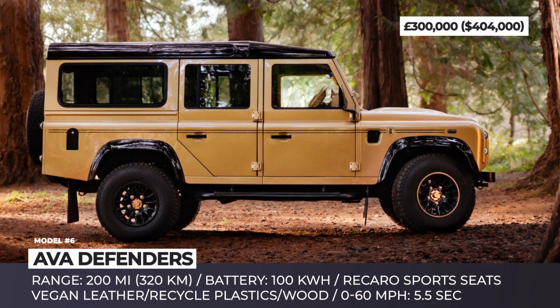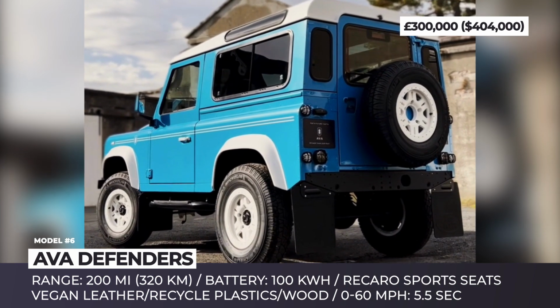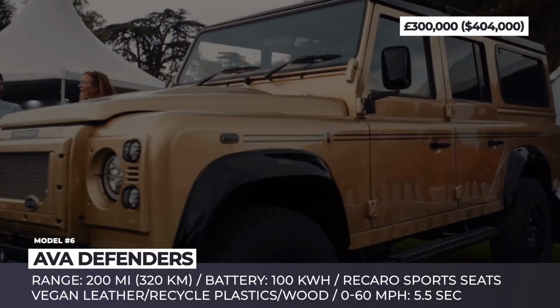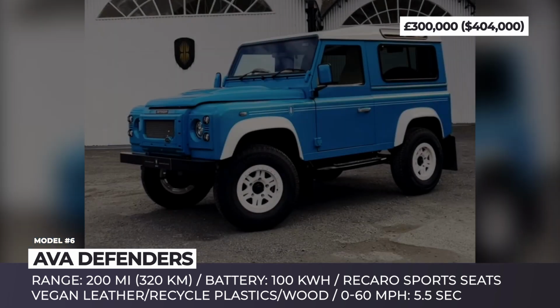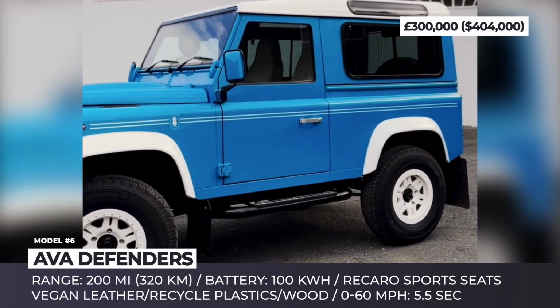Land Rover Defenders by Ava. Hidden in the wilds of the Wicklow Mountains of Ireland, the Ava studio follows the path of transforming the most desirable British classic cars to electric. At the core of their portfolio are the original Land Rover Defenders in 90 and 110 bodies.